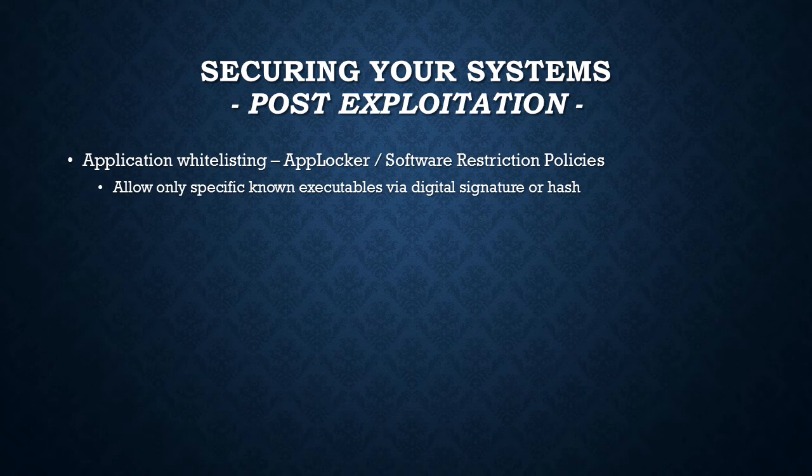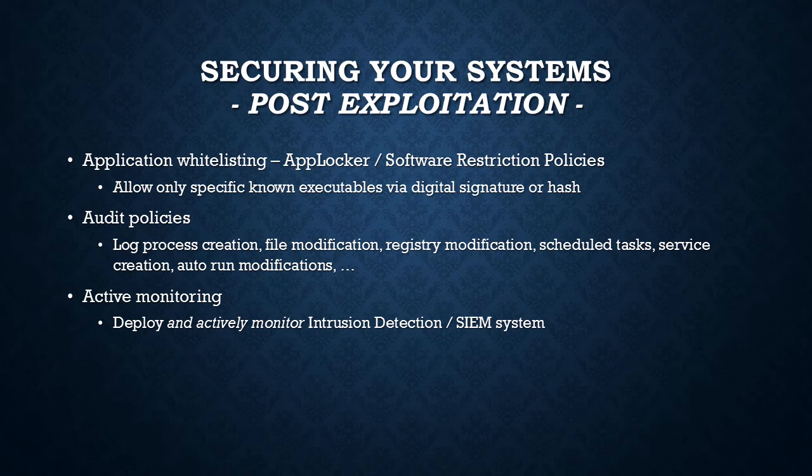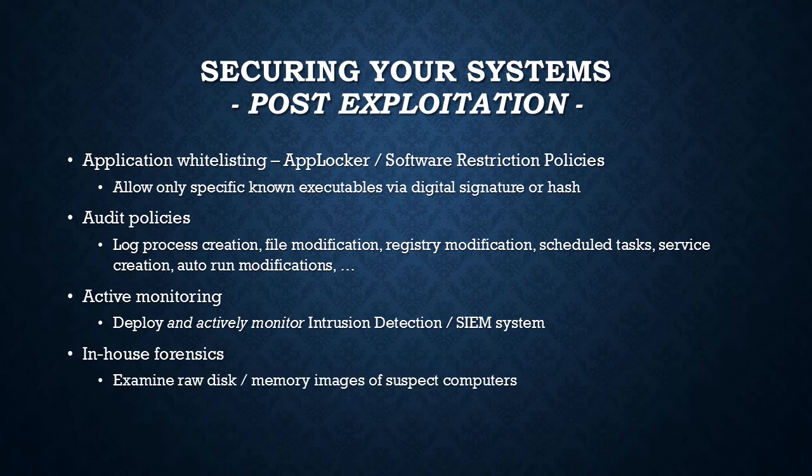And so, one of the first things to think about here is, how does this compare to everything else that you should be doing? Because being interested in basically the end game, which is a PowerShell attack, there's also a couple of things that are being taken for context. Now, the kind of things you want to do in terms of protecting yourself against post-exploitation are application whitelisting, so AppLocker, SRP, auditing, audit policies, active monitoring, in-house forensics.